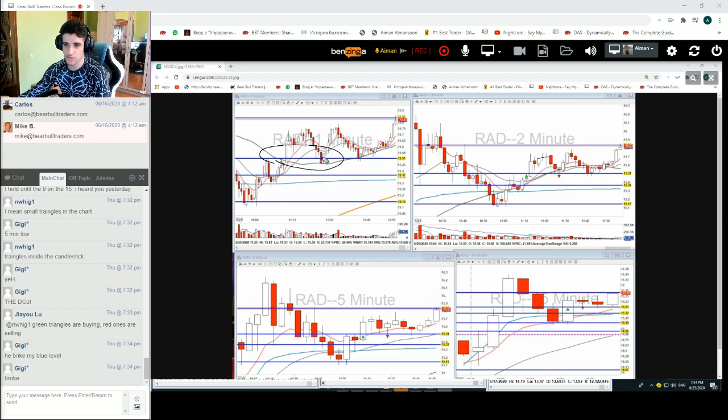If you held on to this one, it wouldn't have been bad as well. But I get why you exited right there. This would have also scared me a little bit. You see that it's actually downtrending, going up, making a lower high right there. This is kind of more weak than it's strong.